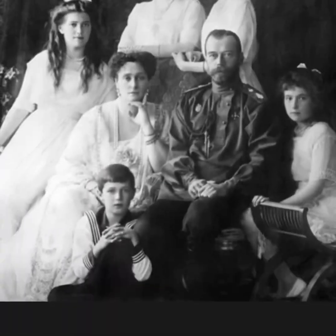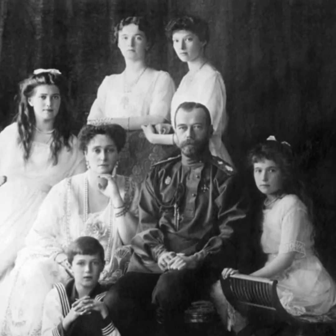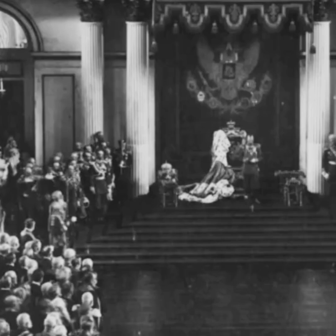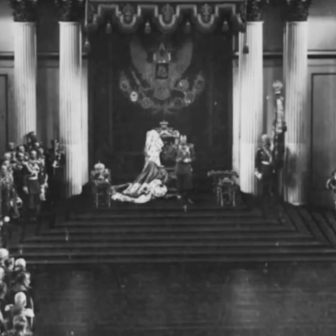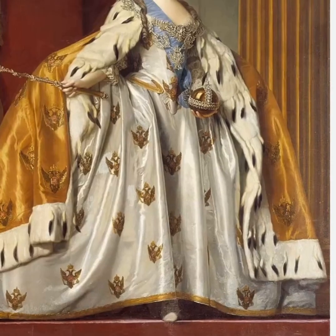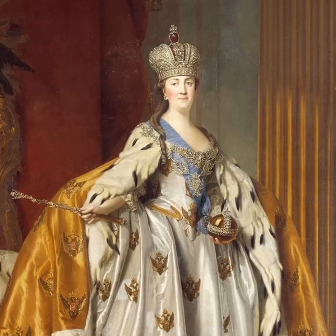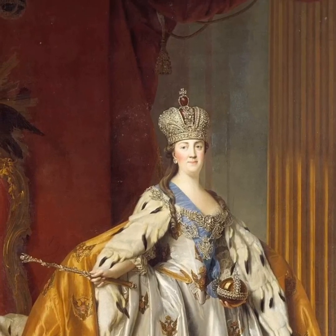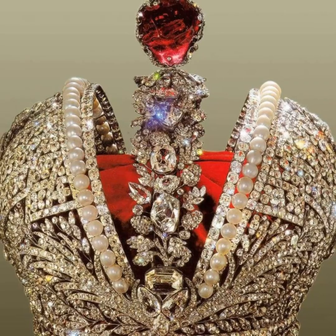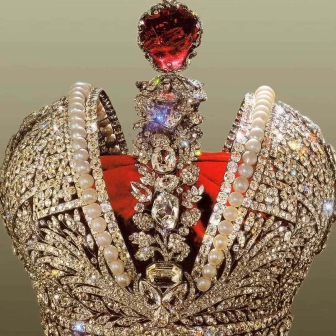Although the Romanov dynasty endured until 1917, the crown made its final public appearance in 1906 during the inauguration of the inaugural State Duma. Crafted in the early 18th century for the coronation of Catherine the Great in 1762 by Jeremy Posey, the Imperial Crown of Russia stands as a testament to the grandeur of the Russian Empire.